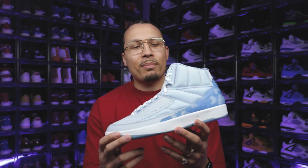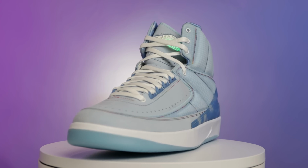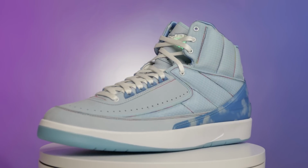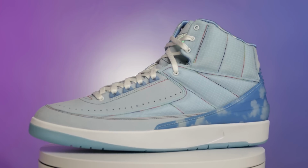Next up right here is the J Balvin Air Jordan 2. I really like this. They got the light up tongue. You guys saw I did a full review and comparison on the channel as well. I think they did a beautiful job on this shoe. And another thing is, again, these don't have a crazy value. You could still go out and kind of get these for whatever you want. The price is not too crazy.